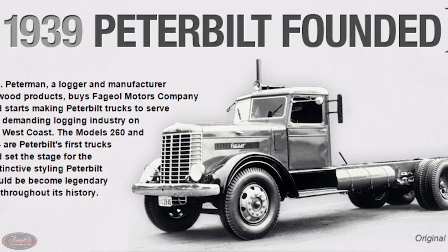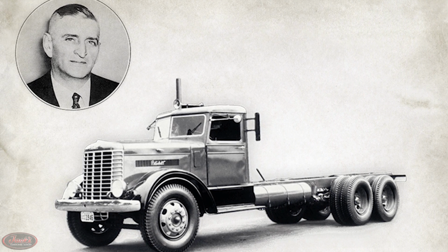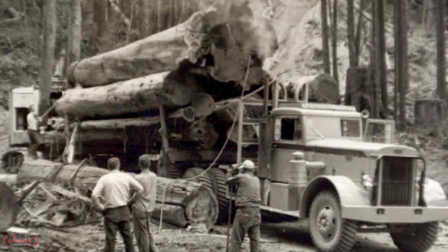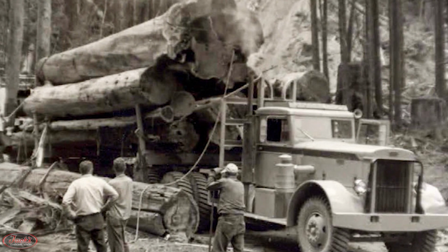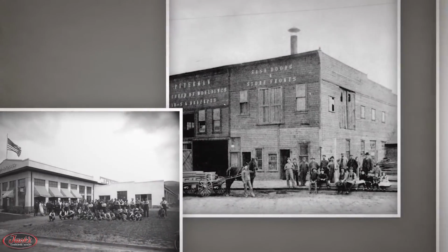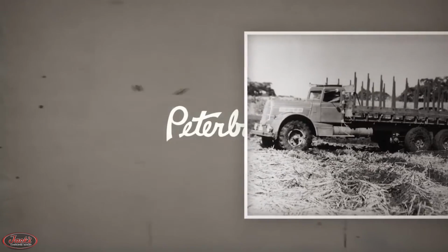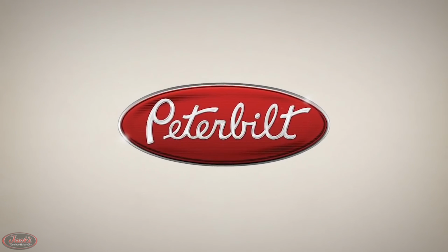Peterbilt, on the other hand, launched a lot later on in 1939, also ironically in Tacoma, Washington, with a man by the name of T.A. Peterman. After years in the logging industry spent looking for the perfect truck, Peterman decided to take matters into his own hands and produce his own trucks after purchasing a plethora of pieces and parts from the long-forgotten Fageol Motors Manufacturing Company. Peterman's past of rebuilding and putting together surplus military models, paired with his ability to create custom chassis, made for a perfect combination and ultimately led to the creation of the popular company we know today as Peterbilt.